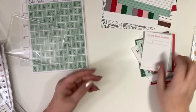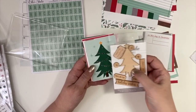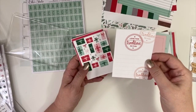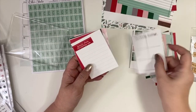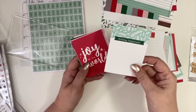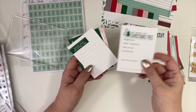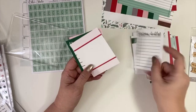And then this day on December. And then the tree that matches the die cut, the wood veneer. I love this one. The Presents, Currently Loving. Details from Christmas Eve. Love that one. Love this one. These are all really, really cute.